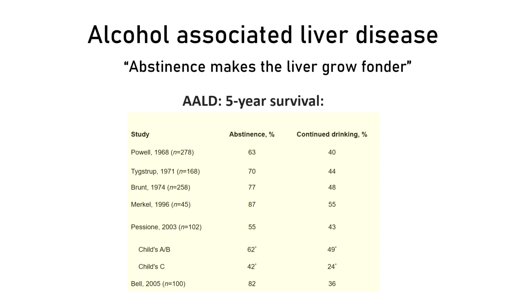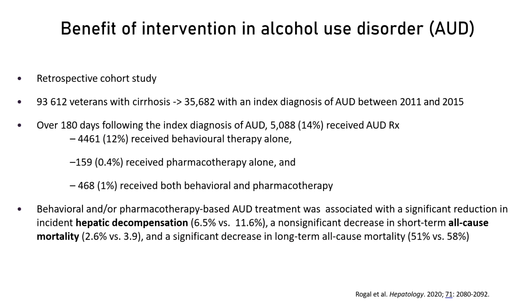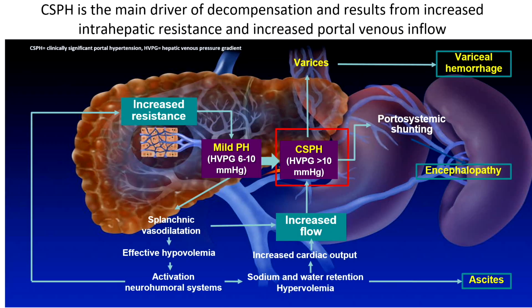And so this is data, and I thought I'll put it up intentionally. Look back at the original data. 1968, we've known for aeons that even if you got cirrhosis and you stop drinking, your prognosis improves. But yet, we're not very good at this. So abstinence truly does make the liver grow fonder. What about the benefit of actually intervening? This is again some VA data looking at actually intervening in patients with alcohol use disorder, either with behavioral therapy, pharmacotherapy, or both. Unsurprisingly, patients who are actually offered any therapy have a significant reduction in hepatic decompensation, all-cause mortality, and improvement in overall outcome.